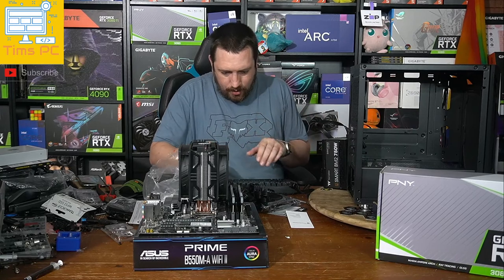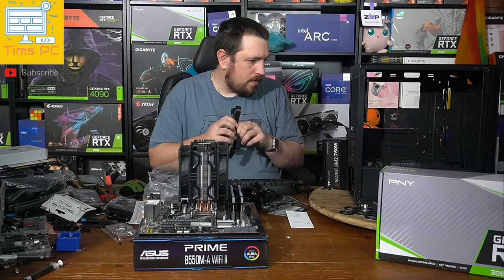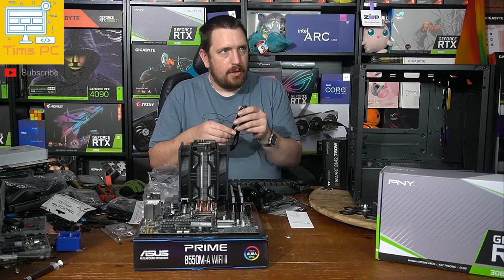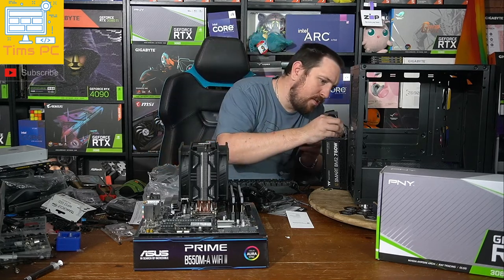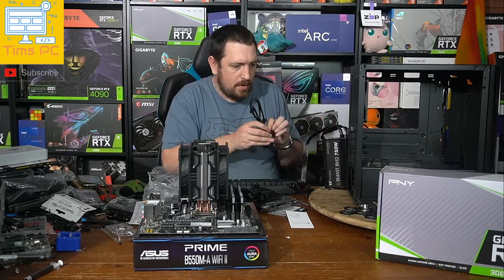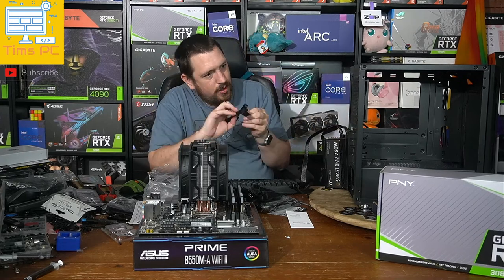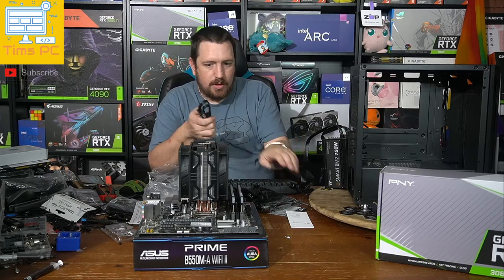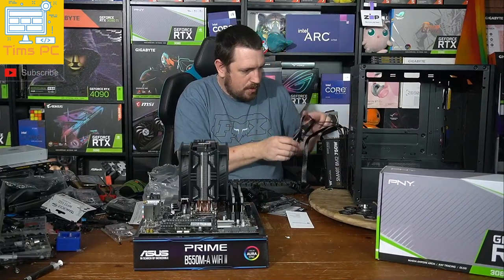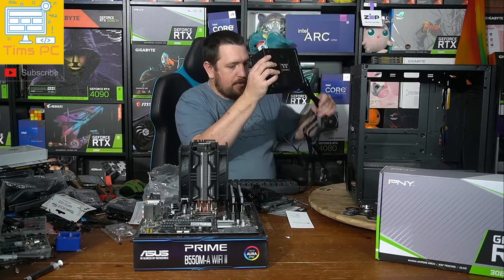Couldn't reach these connectors. I thought I'd be able to reach them, but apparently not. Is this like a mini ITX case or? No, just a micro ATX. Oh, okay. Well, it's pretty small. ITX only has one slot. So yeah, usually an ITX case will have a graphics card with riser cables.